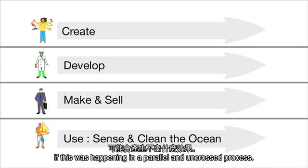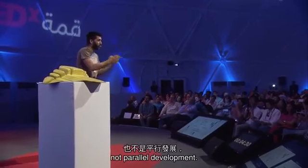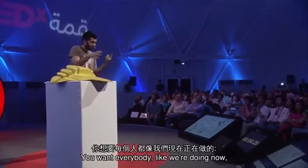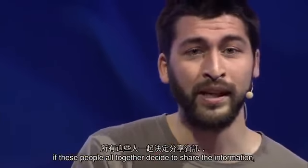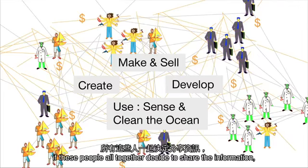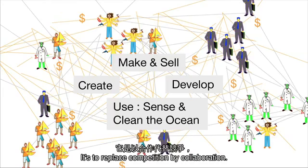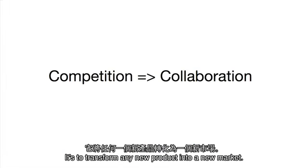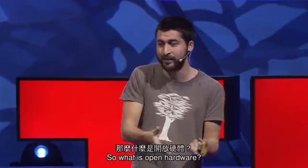But this would be sterile if this was happening in parallel and uncrossed processes. What you really want is not a sequential, not a parallel development. You want to have a network of innovation. You want everybody, like we're doing now, to work at the same time. And that can only happen if these people all together decide to share the information. And that's exactly what open hardware is about: to replace competition by collaboration, to transform any new product into a new market.